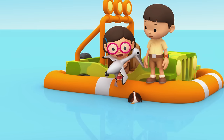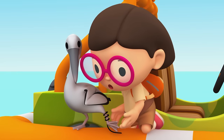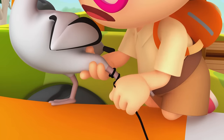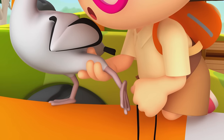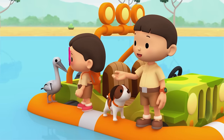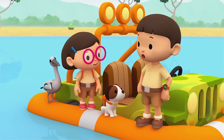Come on, Pelican. Let's get you out of here. You're a hero, Hero. Look, Leo. The pelican's foot got entangled in this. People really shouldn't be throwing things like that into the sea. A lot of sea creatures have been hurt by rubbish being thrown in the water. You're right, Katie. I'm glad the pelican is all right. Now, let's take it home.